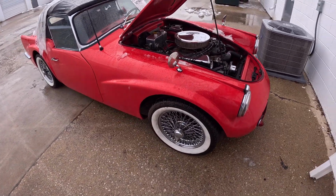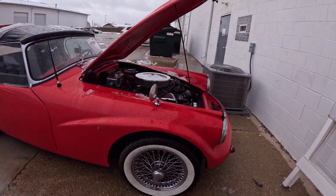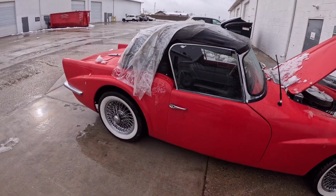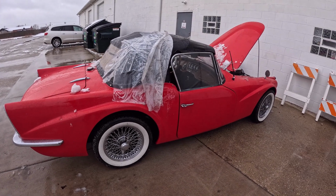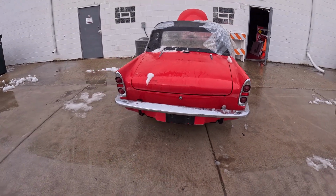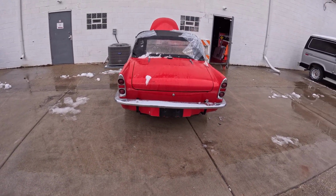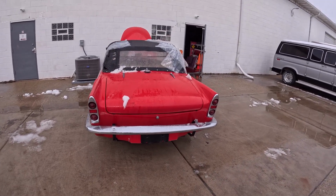So it's got knockoff wire wheels. I believe it's got disc brakes in the front. Supposedly it has an 8-inch Ford rear axle in it also. The only damage I see on it is the bumper's a little crooked.